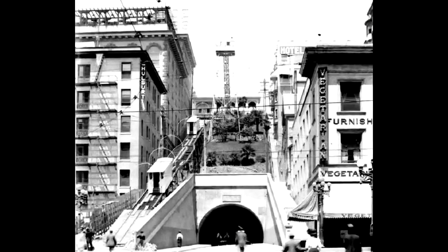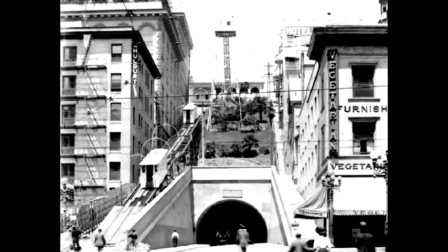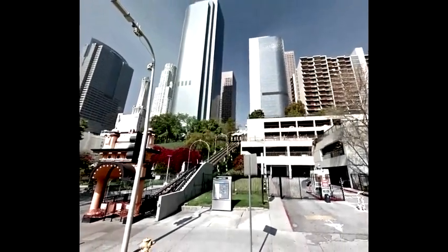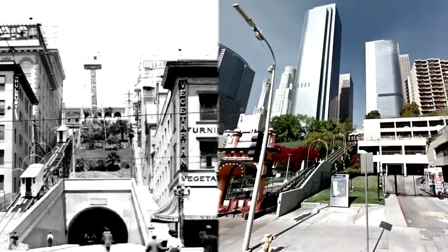Angel's Flight. This funicular served LA's Bunker Hill district from 1901 to 1969. It's still operating today, relocated a half block from its original site.